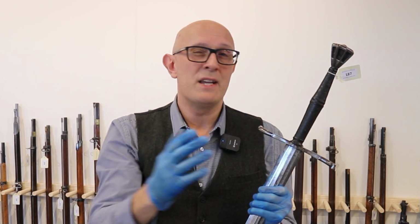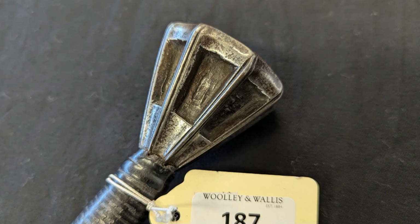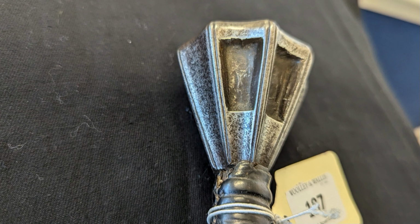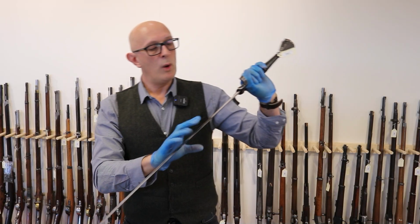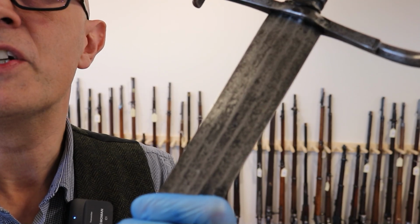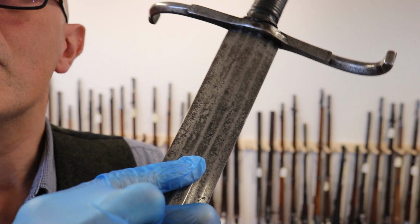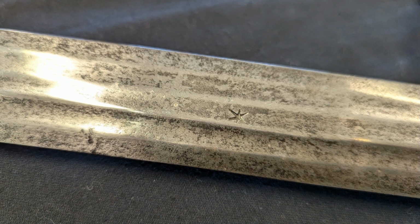These 3 facets don't really have a strong parallel, as far as I know, in any of the other documented swords. However, if we come to the blade, in my opinion, we've only got one maker's mark, which might give us a potential clue down here, which is a little star just there. You can see that. But apart from that mark, I can't see any others. There's no running wolf of Passau or anything like that.